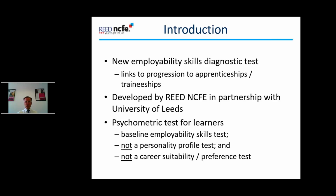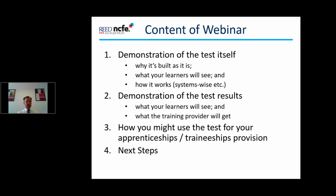So, understanding where the employability skills are of your learners. What we're going to do in the webinar is I'm going to give you a little demo of the test itself. I'm not going to show you the whole thing.